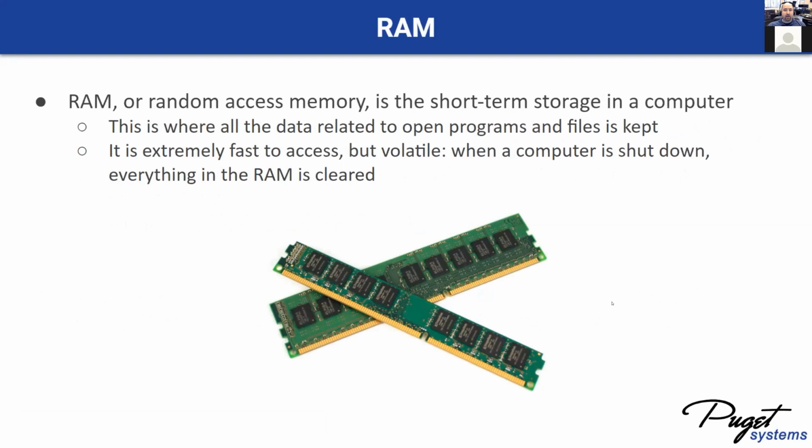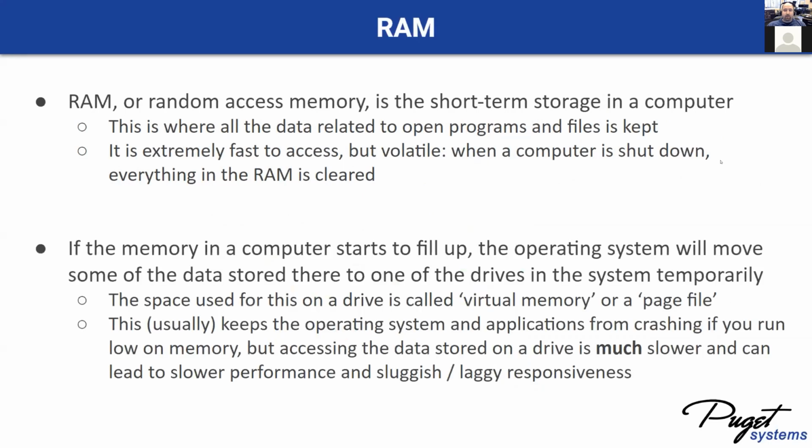When the computer's shut down, everything in RAM is cleared. And the memory in a computer is sort of a thing where you can have a ton and never end up using more than you need, and that's fine. But what happens is if you don't have enough is where problems start to rise. And what that will do, Windows and whatever operating system you're using, but in the case of Revit, it's usually going to be Windows, will monitor memory usage.